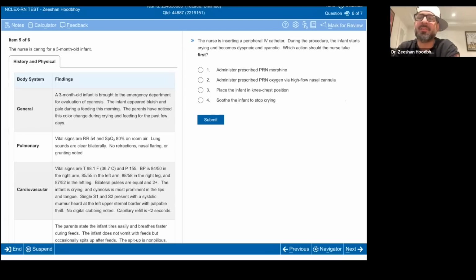A nurse inserts a peripheral IV catheter. During the procedure, the infant starts to cry and becomes dyspneic and cyanotic. So what do I do first? Soothe the infant to stop crying, or place the infant in knee to chest position. Of the 2, which one do you choose? 3/4. Whoever says it just like that, that's exactly the mentality I want you to have. 3/4. That's it. Because do I want to soothe the infant? Sure. But I choose 3/4.